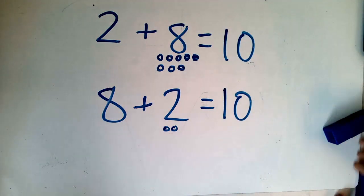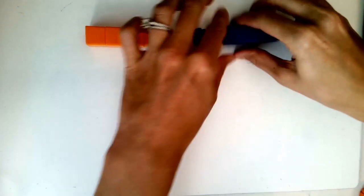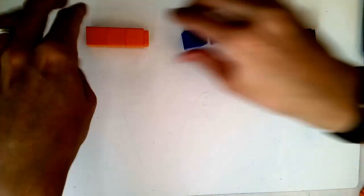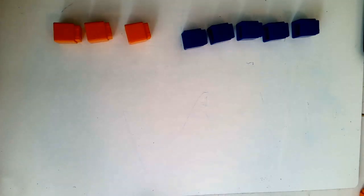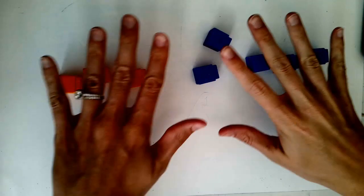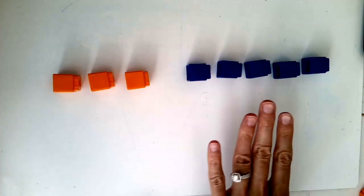Okay? So, your turn. I'm going to show you some cubes. I want you to write the number sentence starting with the largest part. Okay? Write the number sentence starting with the bigger part. What I will do is I will separate these to make sure that you see each one of them. Okay? There you go. Okay? Write the number sentence starting with the bigger part. Orange is a part, blue is a part.